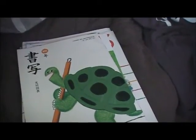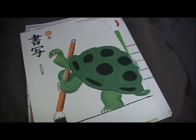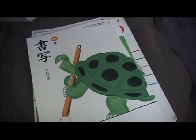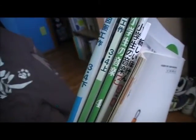So that is my group of elementary school Japanese textbooks. I do actually have 5th grade coming. I found another package. It was about $11 for 6 books, I think. So I do have another 5th grade set coming. They'll be in a different video. But this was the 3rd and 4th grade elementary school textbooks.